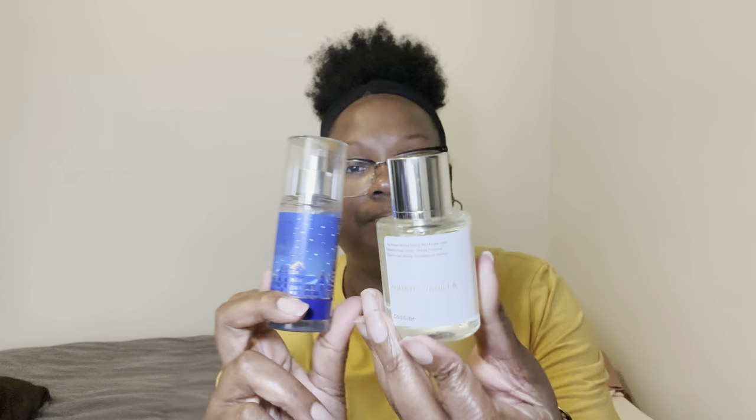It smells really nice. Yeah, so I paired these two together for a good time. And don't forget to spray it on your clothes, y'all.